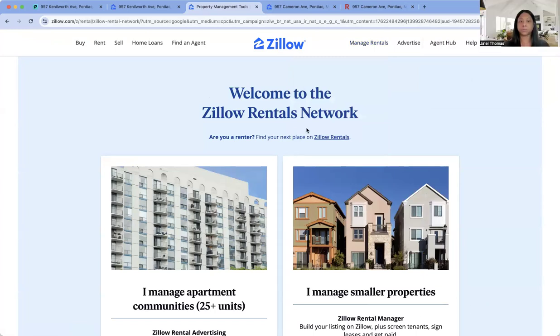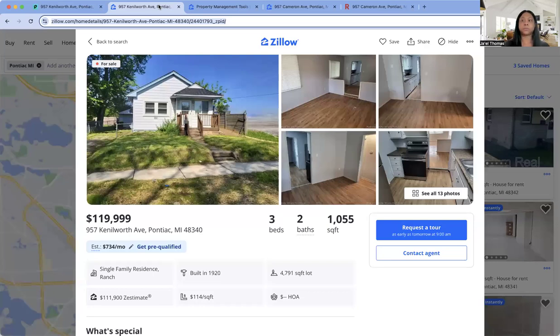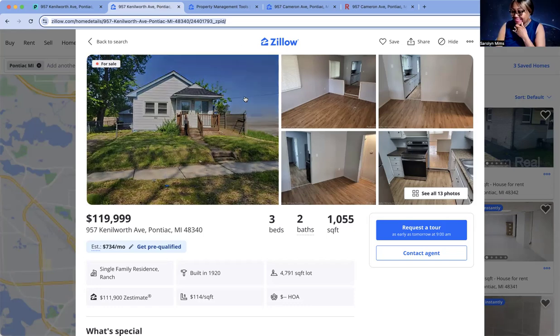Zillow. Actually, do you want me to go ahead and just put the address in it for you? Yeah, sure, that'd be good. Let me just go and put it in there. 7 Kenilworth. Paste. So is the screen frozen? There you go. No, I was frozen.